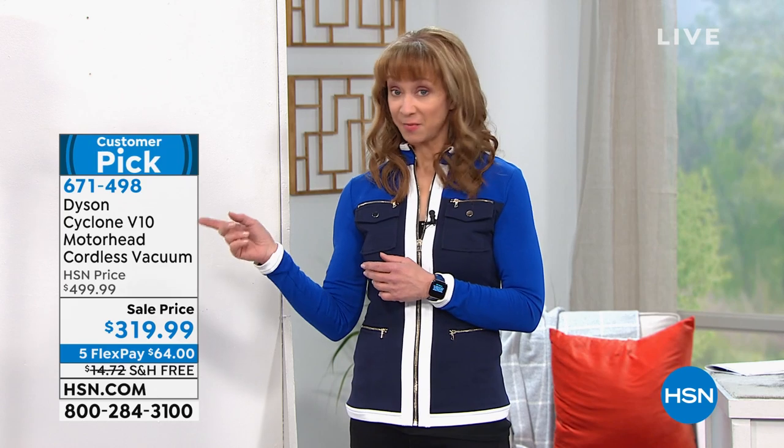We have the lowest price in America. Dyson, they are premier innovators and leaders. They don't have to do a price adjustment on this. I'll just tell you that right now, because the V10 is not only powerful, it's longer running. It's got that specialized motorized head. It is also the same vacuum that sells for pretty much $400 at the Dyson website.